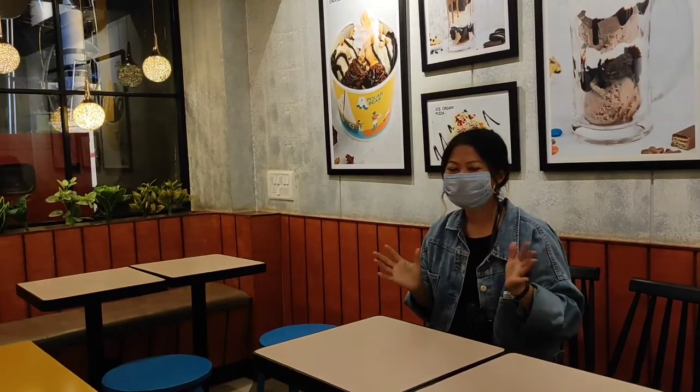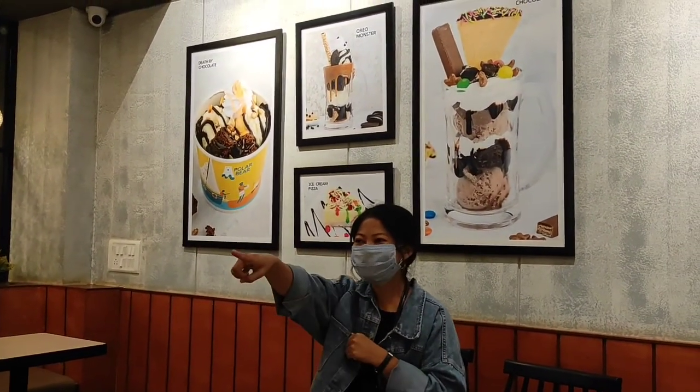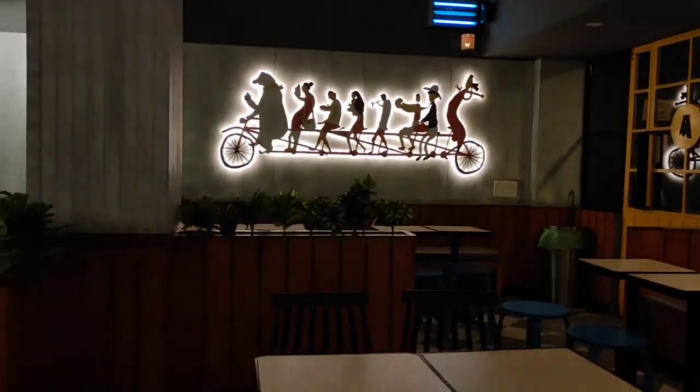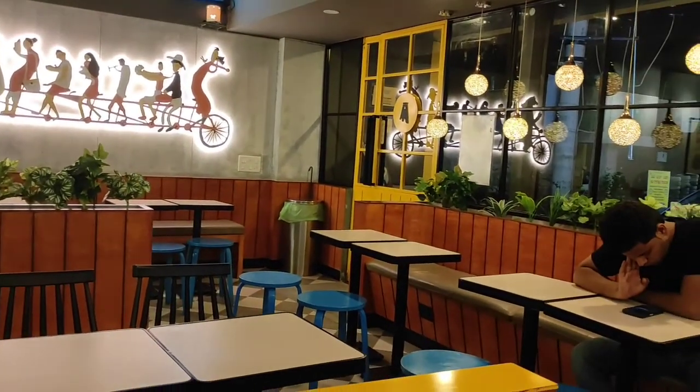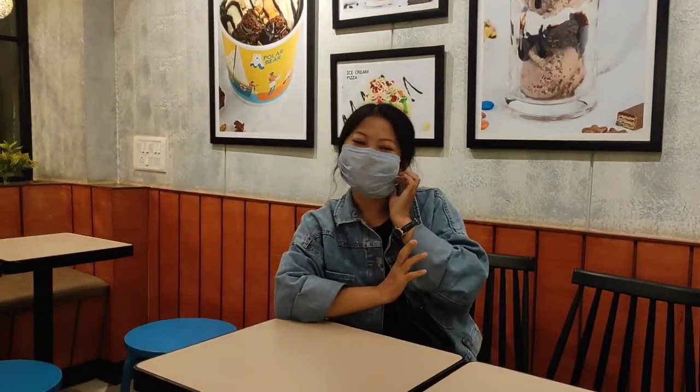Okay, guys, we are here at Polar Bear trying out some ice creams. My friends have taken me inside the ice cream shop. It's called Polar Bear and I find it really, really nice. The lights are so pretty. Over there also I find them very, very cute. There's a polar bear cycling and carrying all these people around. We have already given the orders. We are waiting for the ice cream. I'll enjoy my ice cream at Polar Bear.